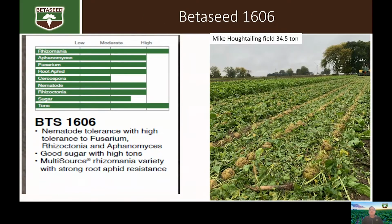1606 had a really good year. Mike Hofftailing sent me a picture of a field of his 1606 over by Reese. It was 34.5 tons, and it was just an awesome crop for him. 1606 is a high tons variety, and it's got high rhizoctonia tolerance, high nematode tolerance, high Aphanomyces and Fusarium tolerance, and high root aphid tolerance. 1606 has a really good root disease package, and guys like it for that reason.